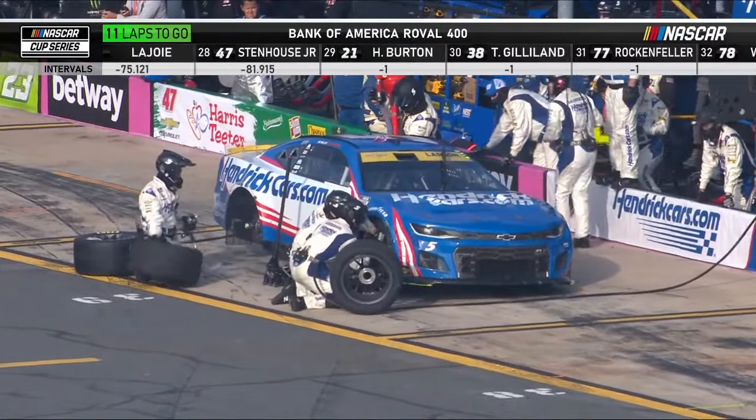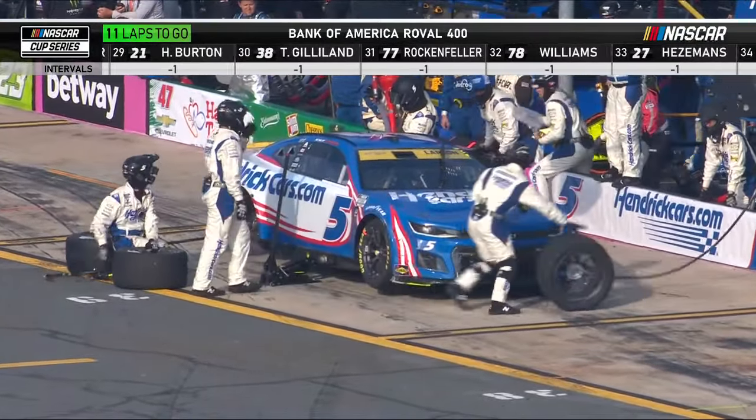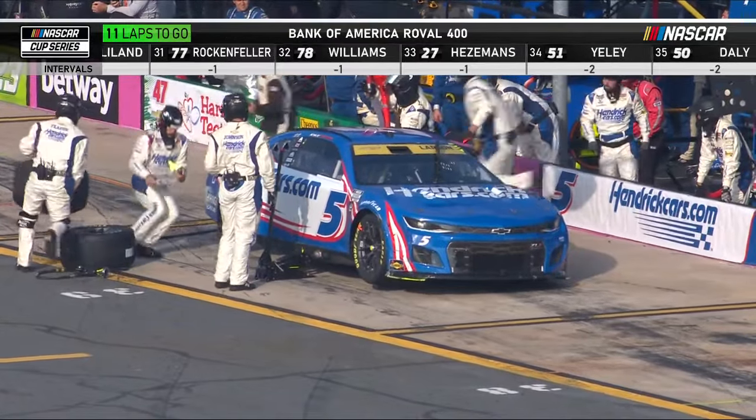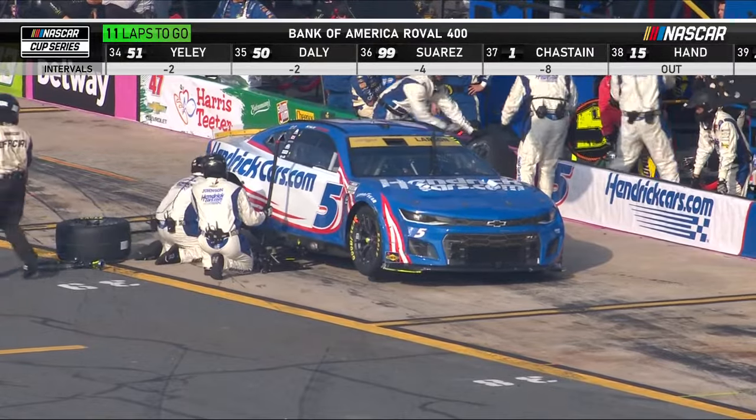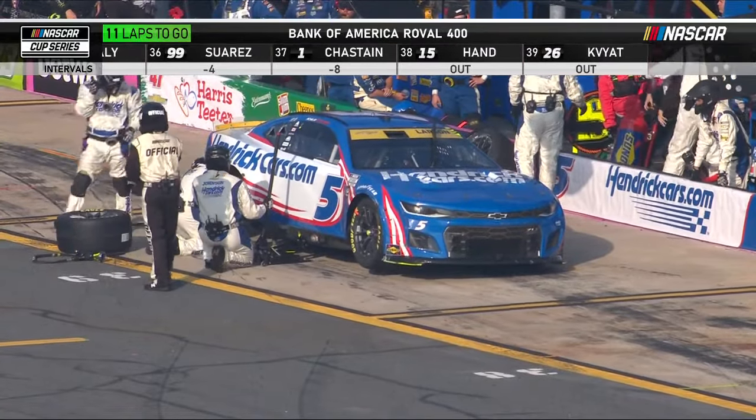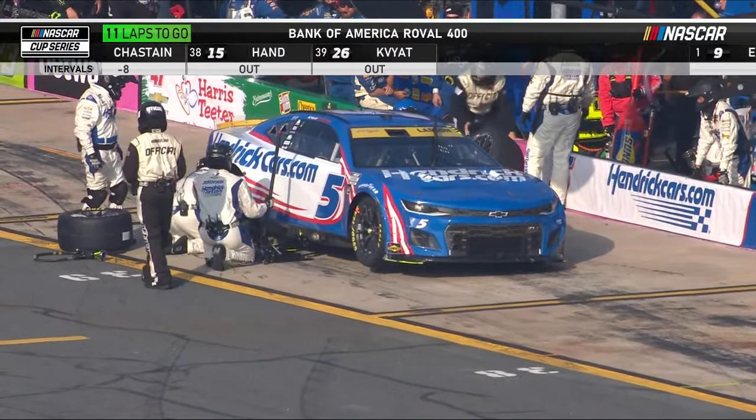Kim. Not sure what the issue is with the 5. Looking at them on pit road, we'll check in with the team. They are bringing out supplies. So again, Kyle Larson, unfortunate circumstances. Right rear toe link is what we're hearing. Got knocked out, so not sure where that contact came from.